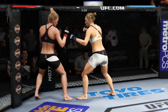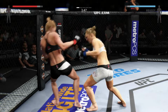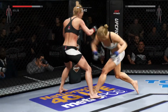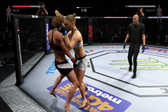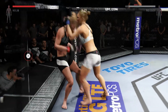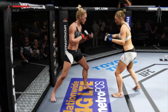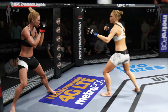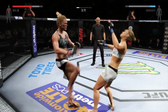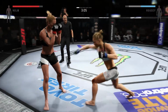Good job blocking the punch. Holm with the big leg kick. Found a home for that. They're going after it quick here. Rousey gets tagged with the right. Oh, she can do damage with this Muay Thai plum clinch. Oh, nice. Vicious combination. Oh, powerful knees. Solid shot to the body. Trying to connect on that jab.